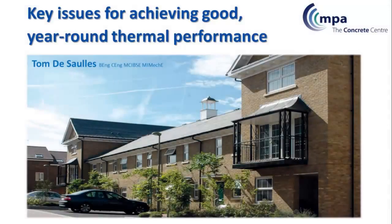I'm going to essentially round up what I think are arguably the top 10 key issues for achieving good year-round thermal performance in dwellings. And I stress year-round. I'll obviously be talking about the heating season, but I'm also going to talk about these summer months as well, in the context of comfort and overheating. So I haven't got much time, so I'm going to dive straight in.